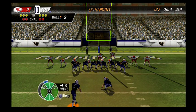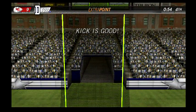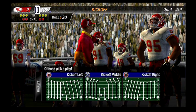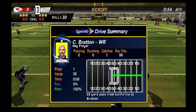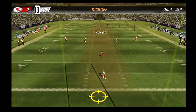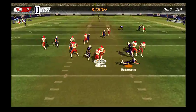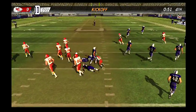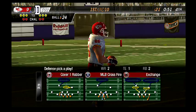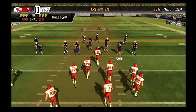Comes in for the extra point. The extra point attempt is good. Nice distance. This one is fielded by Williams. Williams returns this one to the 24-yard line. Heck, this is a good one to call. First and 10. We'll start the drive at the 24-yard line.